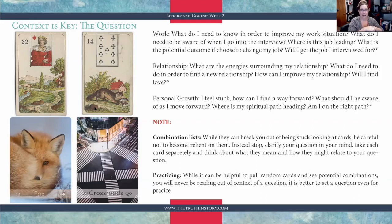So it kind of amps that up. Now, the same thing might happen with a relationship. Let's take the first question on the relationship: what are the energies surrounding my relationship? Here we again have the crossroads card. The relationship's at a crossroads. You're at a place in your relationship where some decisions have to be made before you move forward, and you need to be really smart about this.